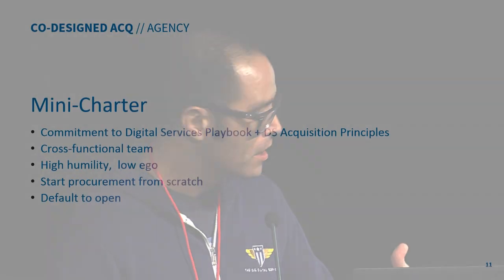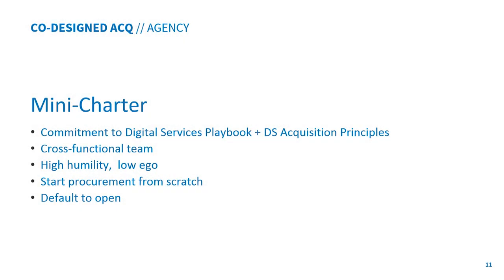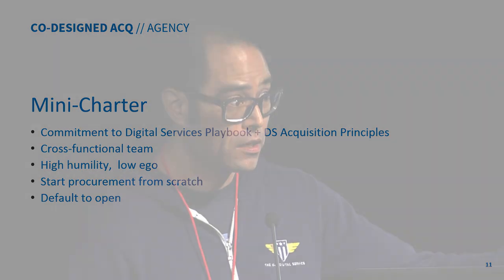Because I need the vendors to be there from step one. And we're going to default to open. We're going to create this procurement and start drafting this procurement on the internet in a public-facing way so that vendors can see where we're headed and they can provide feedback.